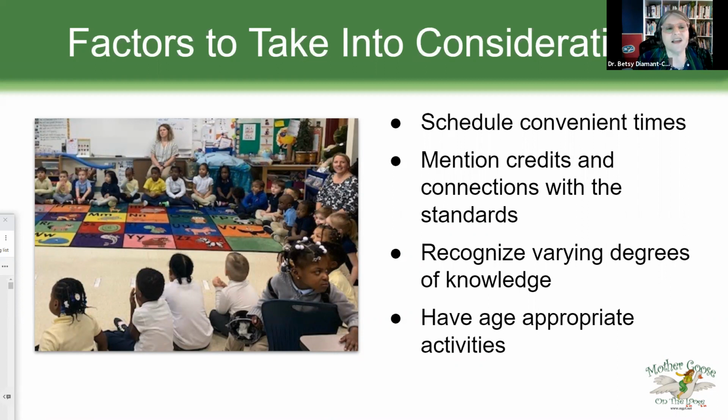Some early childhood educators may have expertise in fields that we know little about, and yet others may know less about early literacy than we do. Some may be new at the job and unfamiliar with circle time and story time. And on the other hand, some educators may have master's degrees in early childhood education, and they may know even more than we do about presenting story time programs. So we have to keep that in mind.